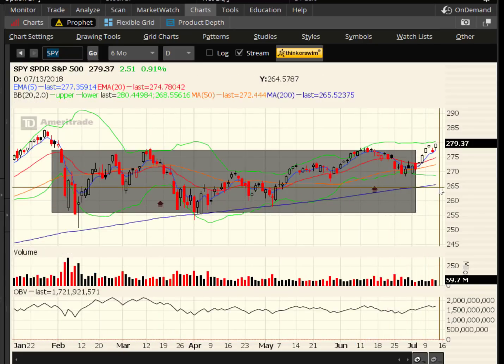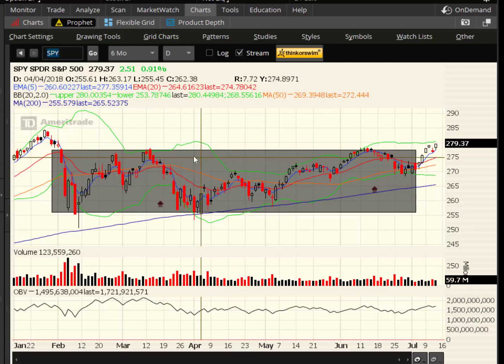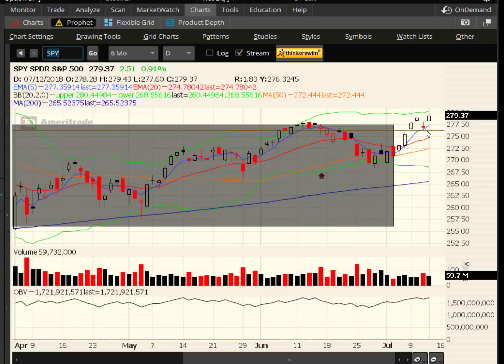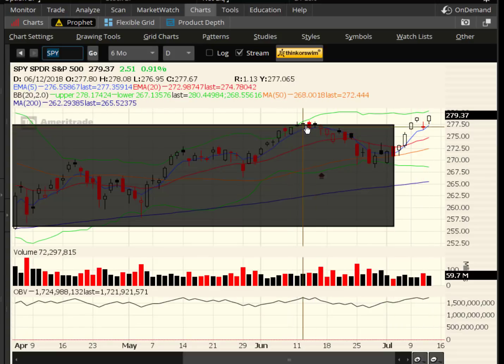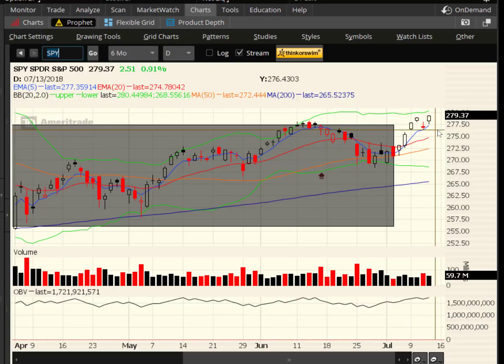Lead out here with the spiders. Now, I didn't have a video last night, but we held the 5-day EMA in blue. And if I zoom in, you can see it even closer. We held the 5-day, sort of back tested the breakout, and what happened today? We gapped higher, closed near the highs of the day.